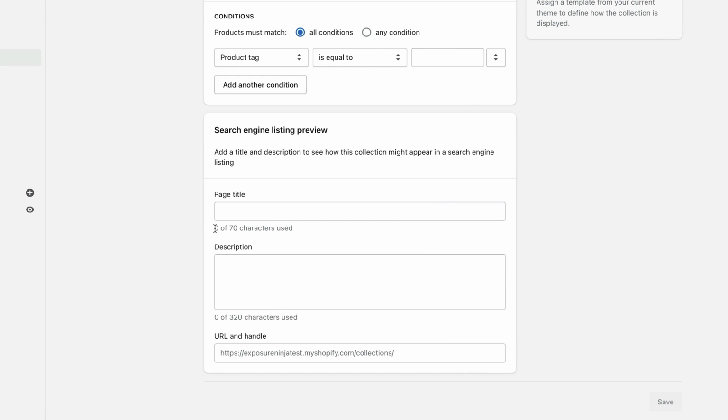Now, some quick tips on your page title and meta description. You'll see that Shopify gives you some character limits here. 0 to 70 characters for your page title and 0 to 320 characters for your meta description. Now, usually Google won't show all 320 characters. Often it's more like 160 characters. So make sure you include the important information at the start of your meta description.